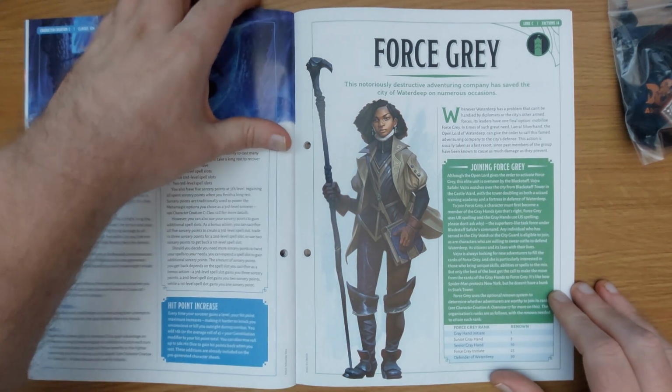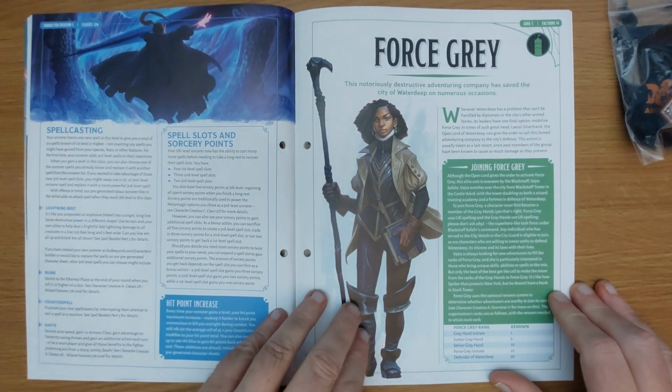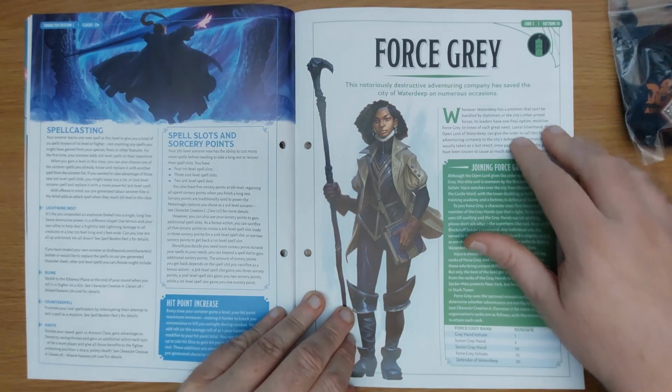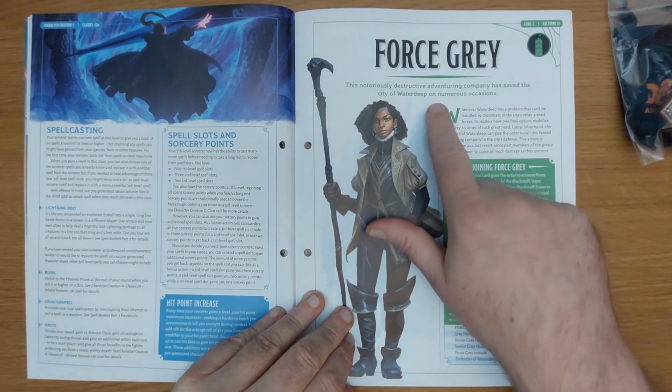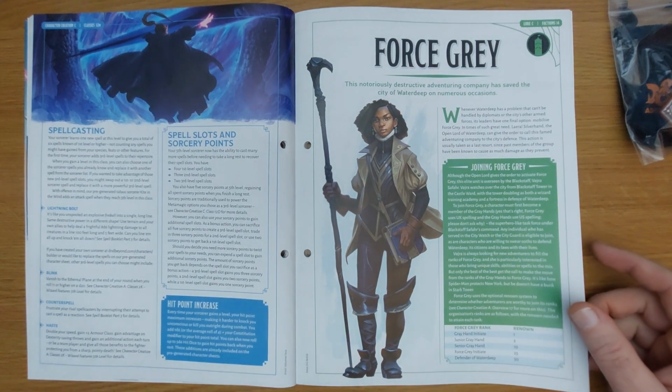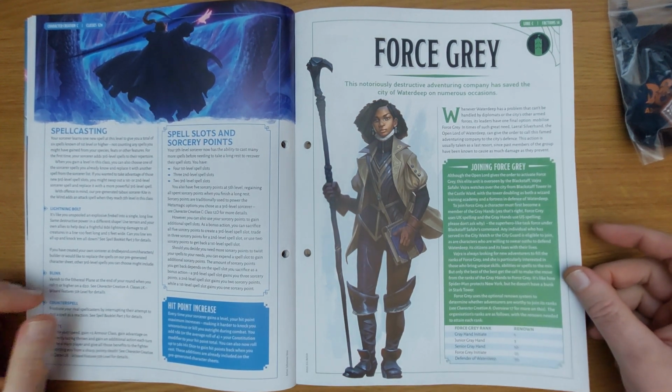And that's been most of the magazine we've gone through, which is just leveling up to level 5 for these classes. Then we've got Force Grey. The notorious destructive adventuring company saved the city of Waterdeep on numerous occasions. So this is a group that players can join.